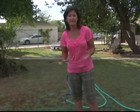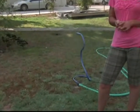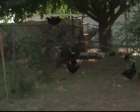So it just depends on where you live, but most municipalities you can have chickens. You just have to go through that and see. Now another thing out here is heat. Like I said, initially I had lost 3 chickens to the heat. Now I want to be a good steward of my chickens, and if you treat them well, they'll be good layers for you, and they're friendly.